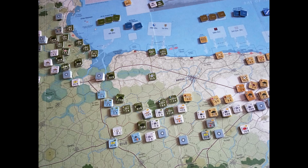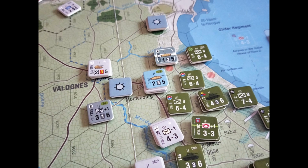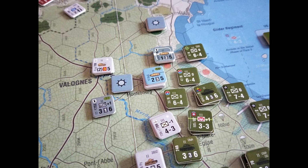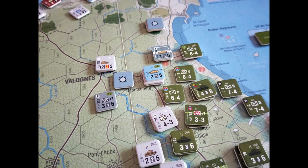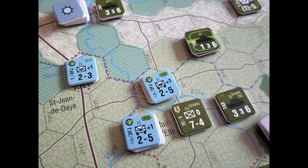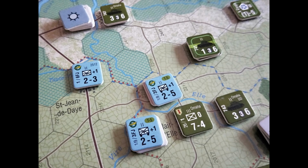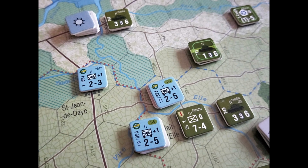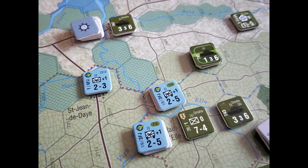So if we look first at the attacks around Utah, you can see the Germans have recaptured Montebourg in the north, pushing the Americans back from their positions. In the southeast, around Saint-Clair-sur-l'Elle and Saint-Jean-de-Daye, the Germans had a success across the Elle River. They forced a surprising DR result. I think the odds for here were only 2-1, if that, and they forced the Americans back.